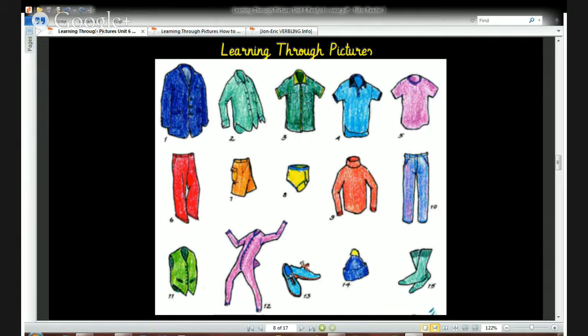All right, very good. So now we're going to go to Marta. Marta, what's just below the blue sports jacket? One more time. The red trousers or pants. Uh-huh. Are where? They are just. They are just.